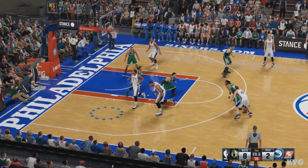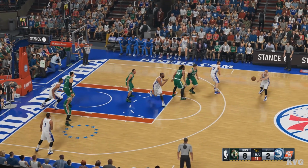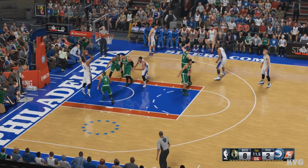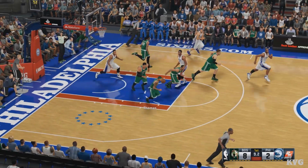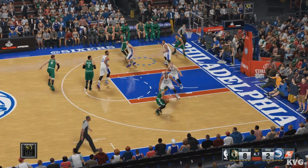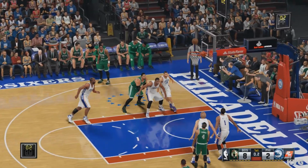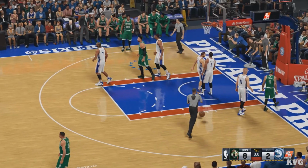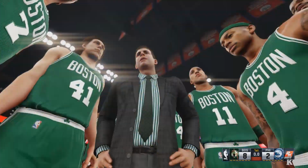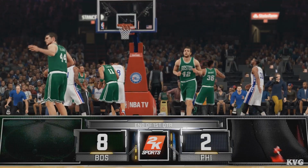Embiid sets the pick for Marshall. He dishes it to Stauskas. And repasses to Holmes. It's hauled in by Thomas. Misses from 15. It's deflected, and he gets it back. No good trying to beat the buzzer. And so the first quarter is in the books. Boston on top, leading by 6. We'll take a quick break, then get you back to the action.